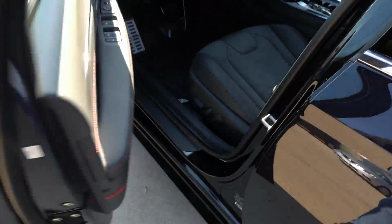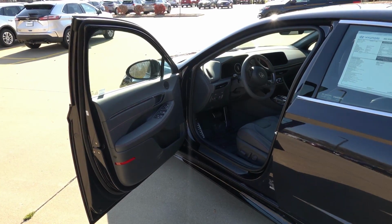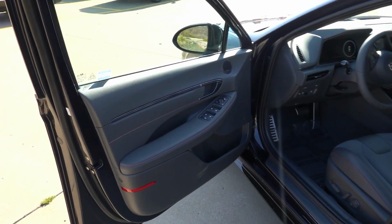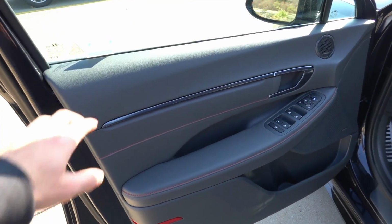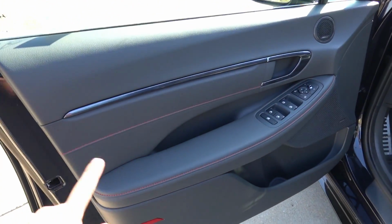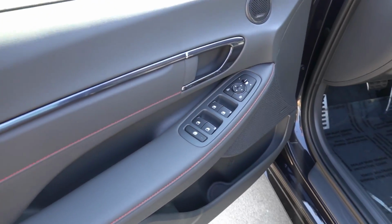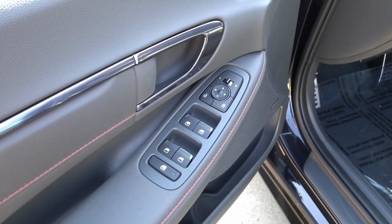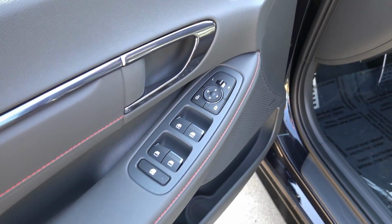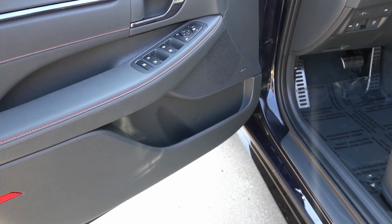So take a look on the interior of the N-Line. Once again, you will find some unique aesthetics in terms of the accent color. So here on the door panel, you have the black door panel with soft touch uppers, some darkened chrome trim along the door handle, and some red accent stitching on the armrest and kind of the back portion there. Power windows, mirrors, and locks with automatic driver and front passenger. Bose premium audio system, and a good amount of storage lower in the door panel.